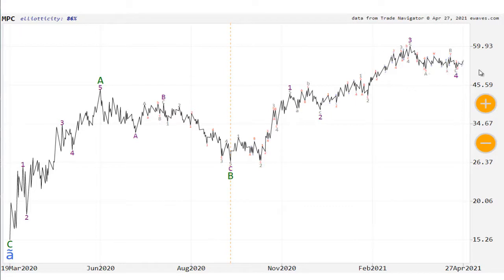If wave 5 is close to the length of wave 1, what's the equality, that's roughly 26, and that's roughly 42. 16 points would take you up into the lower 60s easily, and that works. Let's see if there's anything to talk about here in terms of the structure.